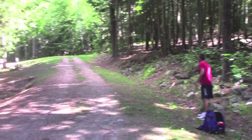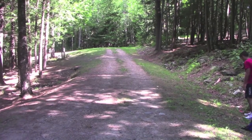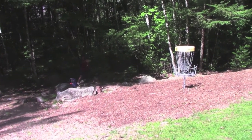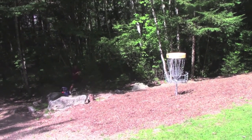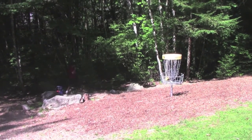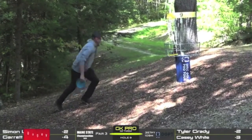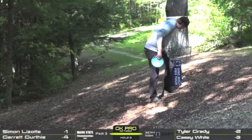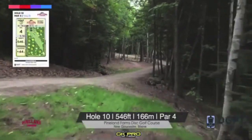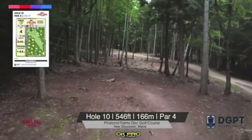And I just toss it up. It slides down the hill a little bit, but not a bad spot. I have about a 30-foot uphill putt coming back, and I sink it. I was very happy about that one. And Simon, I guess he must have gone out of bounds because he picked up a bogey there. So that's unfortunate. Hole 10, 546 feet, par 4.